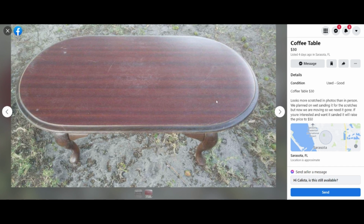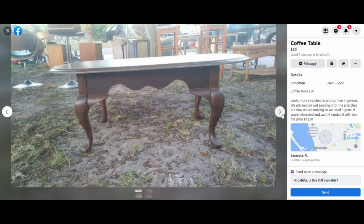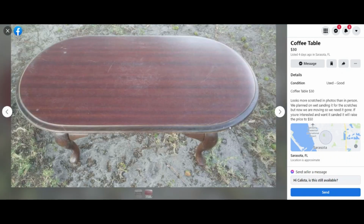Right. So I know she says more scratches in photos than in person. We planned on sanding it for the scratches, but now we're moving and we just need it gone. So I would not even plan on having this a stained top. No, me personally. Go back to the top picture and we'll discuss it, just so you see the streak lines that are going in there. So this is a very thin, probably maple or birchwood veneer, something very finicky that doesn't like stain. And so what they've done is they've put different stain colors over and over on top of it, and that's why you have those lines.